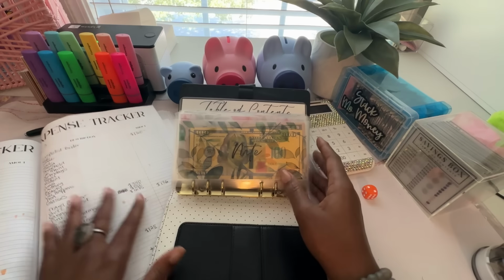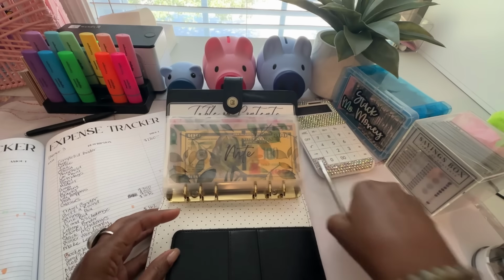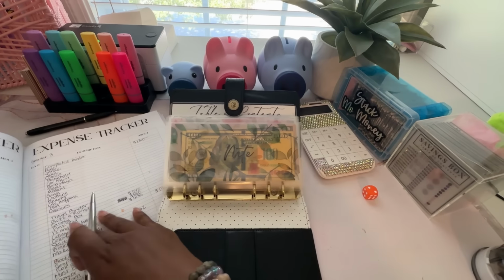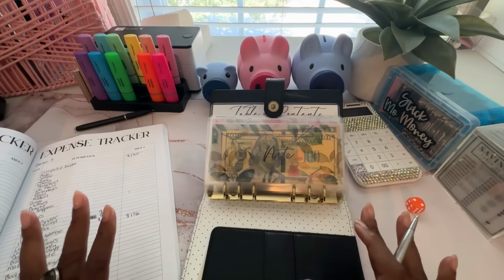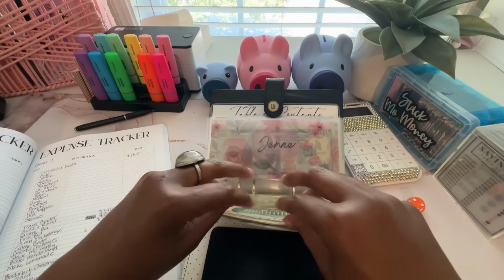All right, so we're going to count up what we have. Where'd my pen go that quick? Right here. Okay, let's see. Wait, hold on. I got to do one more adjustment. Okay, I think everything is in frame now. So let's see. For Nate, what's in his folder?